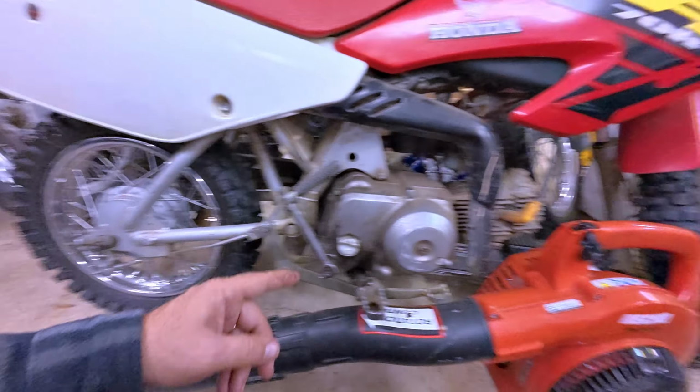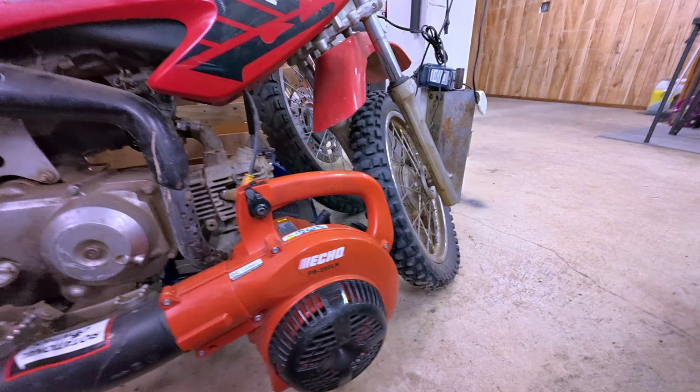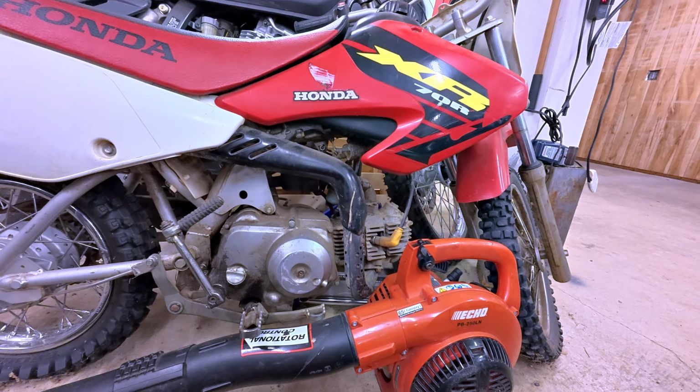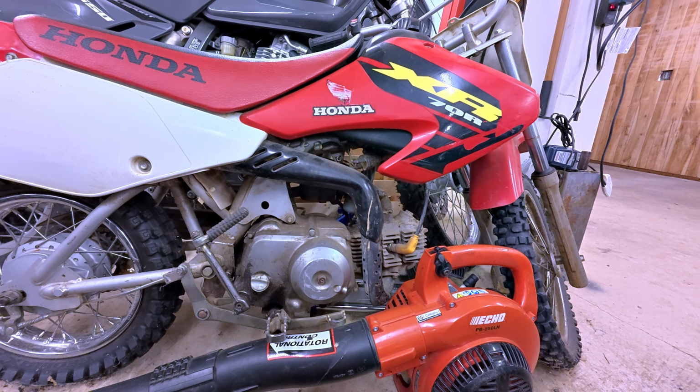It's nice and shiny. You can see it all over the rim. Like I say, it's probably never had a bath. It probably got one or two when it was new. You know how that happens. You got your shiny new bike, you gotta wash the mud off of it.